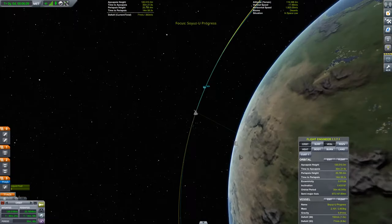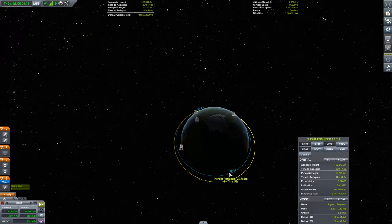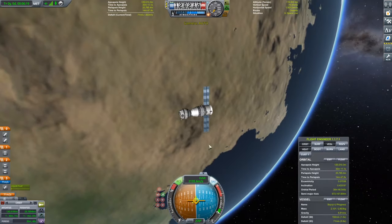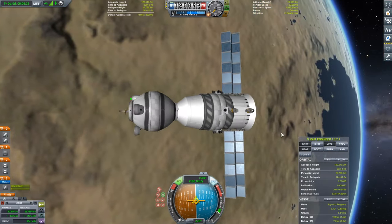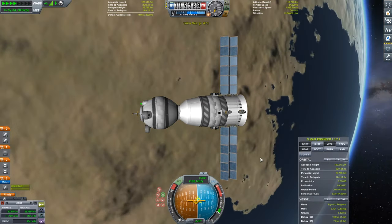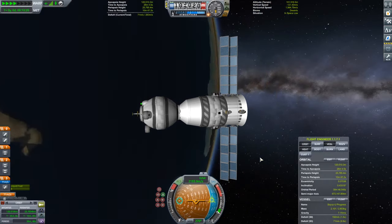As you can see, it will hit the atmosphere and finally the ground. And hopefully, I designed it so that it will survive the re-entry. Maybe, let's see what happens. And yeah, so let's just enter the atmosphere. Atmosphere starts here at 70 kilometers.